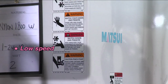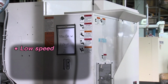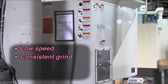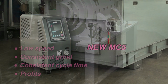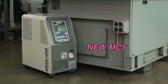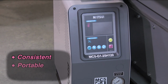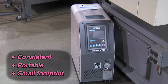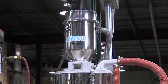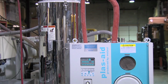I have their low-speed granulators, which are awesome. It keeps the people very happy. Consistent grind, consistent plasticizing, consistent cycle time, consistent profits. I also have thermolators, and again, just like the dryers, just like the grinders, you set it, you forget it. You forget it's there because you never have to service it. It has a great quality, and I've had other brands in here, but when I'm buying new, I buy Matsui.